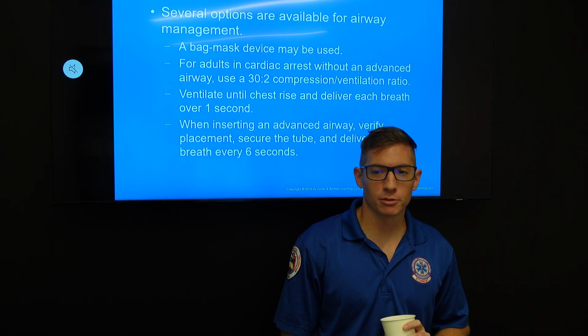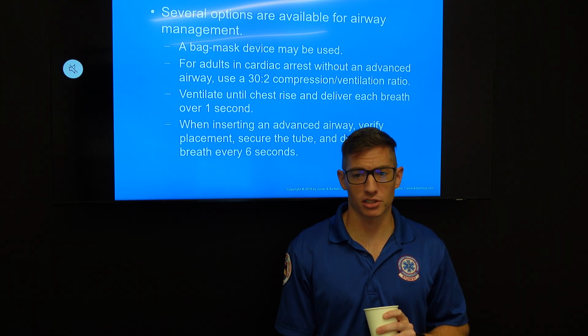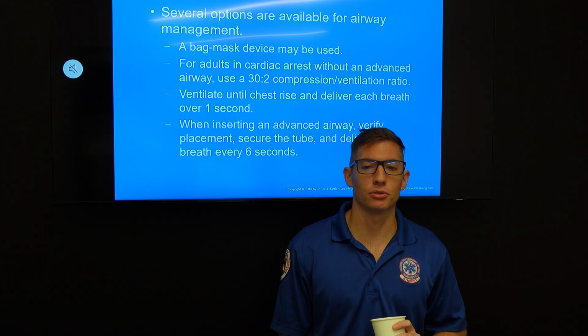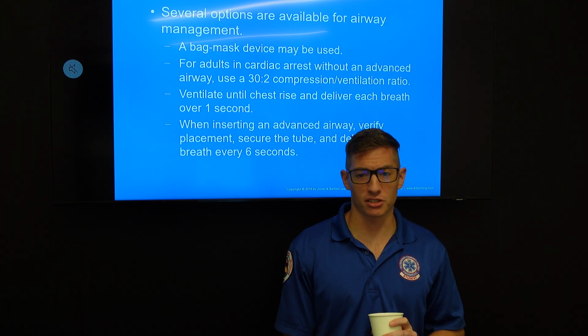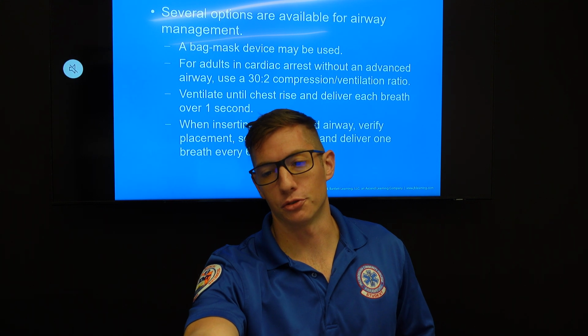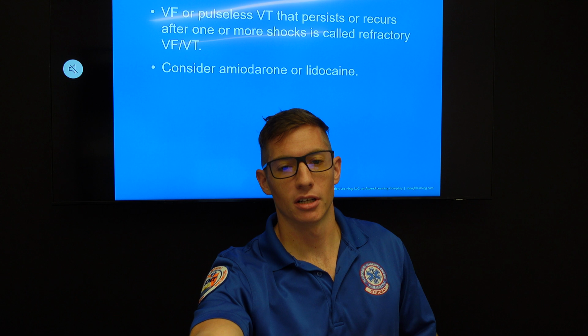Several options are available for airway management. We have a bag valve mask that can be used throughout the resuscitation effort. For adults in cardiac arrest without an advanced airway, use a 30-to-2 compression ventilation ratio. Ventilate with just enough volume to produce visible chest rise and deliver a breath for about 1 second. So don't do it too fast because you might make them vomit. And we want to observe capnography.